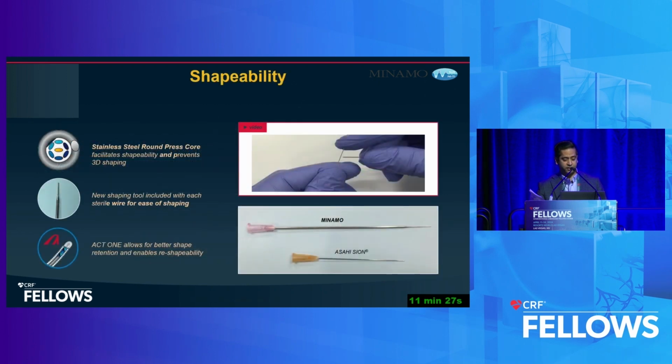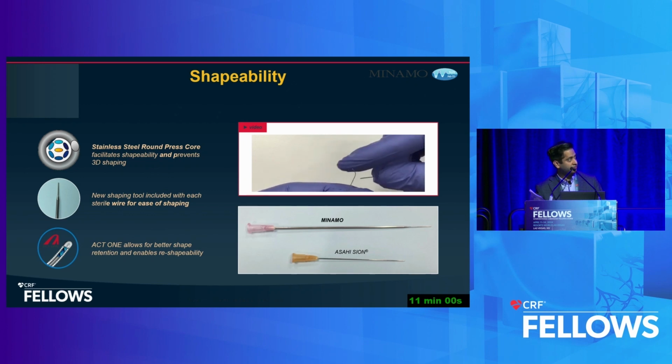And so for shapeability, there's an animation here. Let me see if I can play that. So ideally, when you shape this wire, you would do it with stripping. You wouldn't put it inside the introducer and tip it, because you may damage the ACT ONE if you do it that way. Personally, honestly, I've never used the shaping tool that's come with the Manamo guide wire. That's the pink one there. I just use the introducer, and I just strip it, and it's been okay. For most workhorse bends, I usually go for a C shape, and it's been fine.